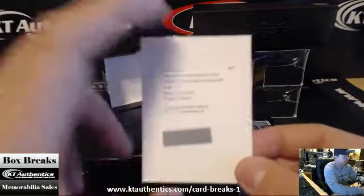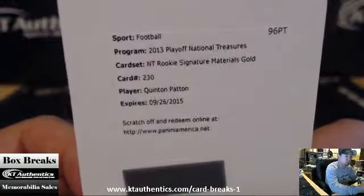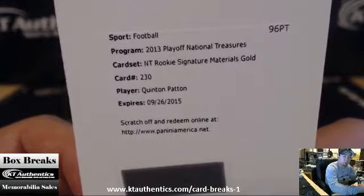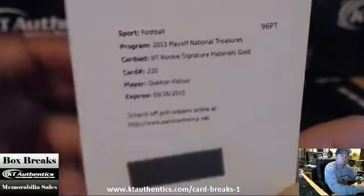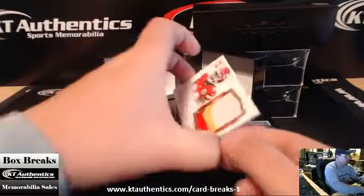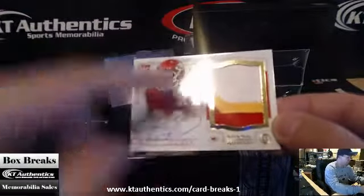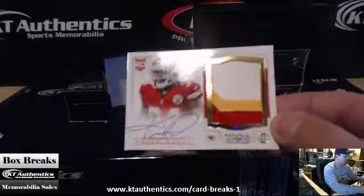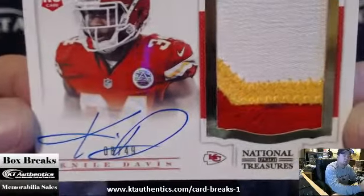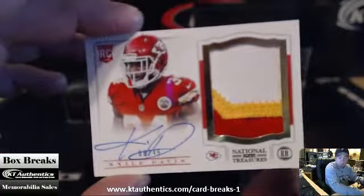Then we have a redemption. Redemption of NT Rookie Signature Materials Gold. Quinton Patton. I think gold is 25. Quinton Patton. For the 49ers and going to Hawks to win. And for the Kansas City Chiefs, this is pretty nasty right there. It's all bowled out. Gold. Oh, this is gold. So if this is gold as well, that means it's to 49, not to 25. So we got Knile Davis, 8 of 49. Jersey seam patch. Really nice. Chiefs going to the Razor's Edge.